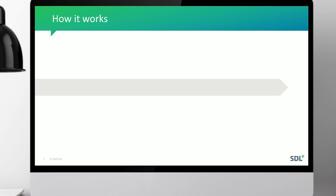And Andriy is going to describe the building. Yeah, so let's talk about actually how it works. As a first step, you upload your add-on to the add-on service.